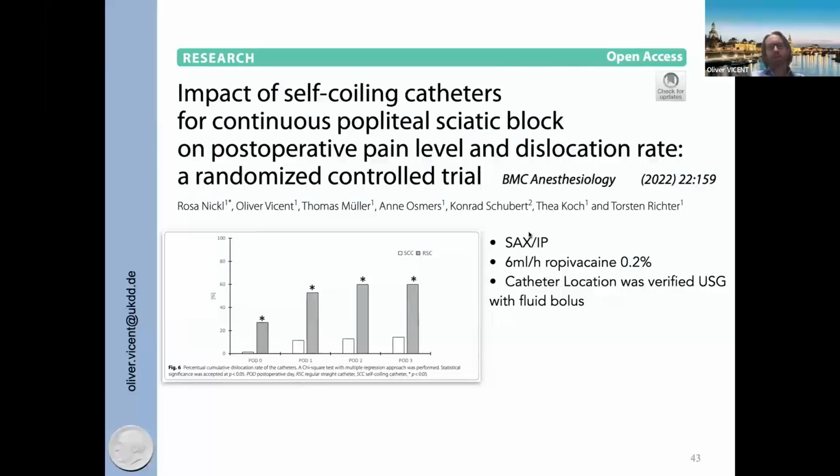We have also undertaken a study to investigate the curl catheter for the popliteal sciatic nerve block. It was combined with a saphenous nerve block as a single shot, and we compared the self-coiling catheter with a standard catheter.